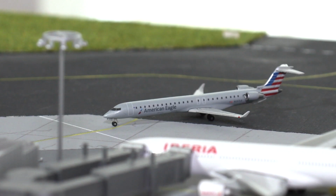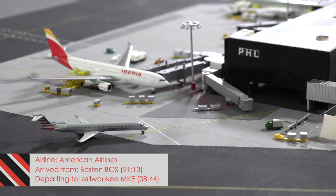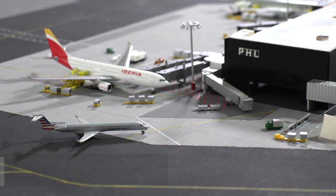And then we have the CRJ-900 of American Eagle that is on its last assigned scheduled flight for the day. This aircraft has just come in from Boston and is now supposed to stay here overnight before it will be heading out to Milwaukee at around 8:45 in the morning.